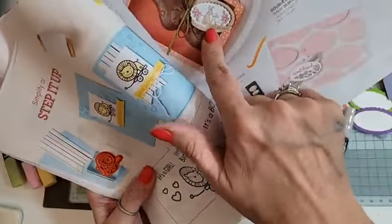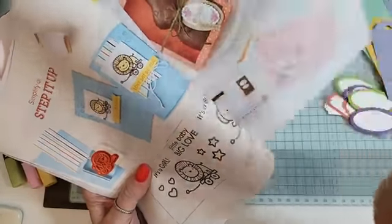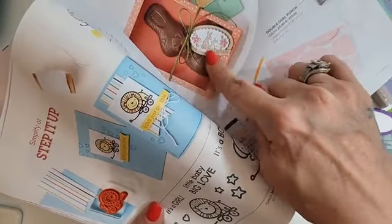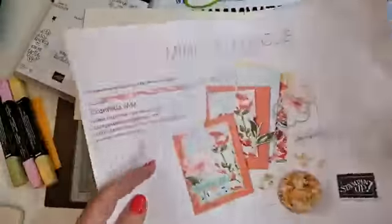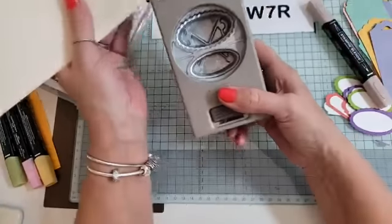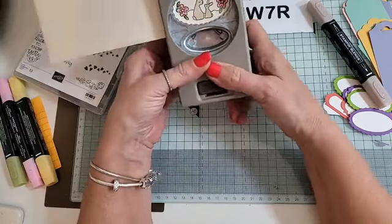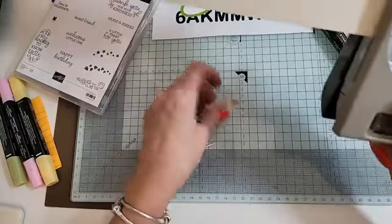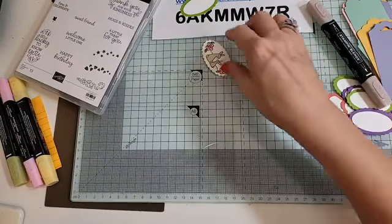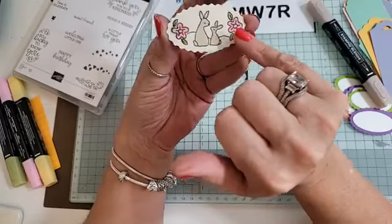They've used the biggest scallop and then they've used a bigger oval from the oval stitched or the layering ovals. That's obviously a bigger oval to do that on, but you get the idea. So you would use this oval like so. Look at that, isn't that just so cute? And then you'd use one of your layering ovals or the stitched oval and make some tags.